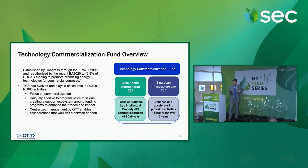But what's very exciting is the bill, the infrastructure law, awarded billions of dollars to our program offices. 0.9% of billions and billions of dollars is actually quite a bit of money. And we created a separate branch of the TCF called the Bill TCF. And that's coming out to about $50 million a year for 5 years, so over $250 million, which is, for us, quite a bit of money.